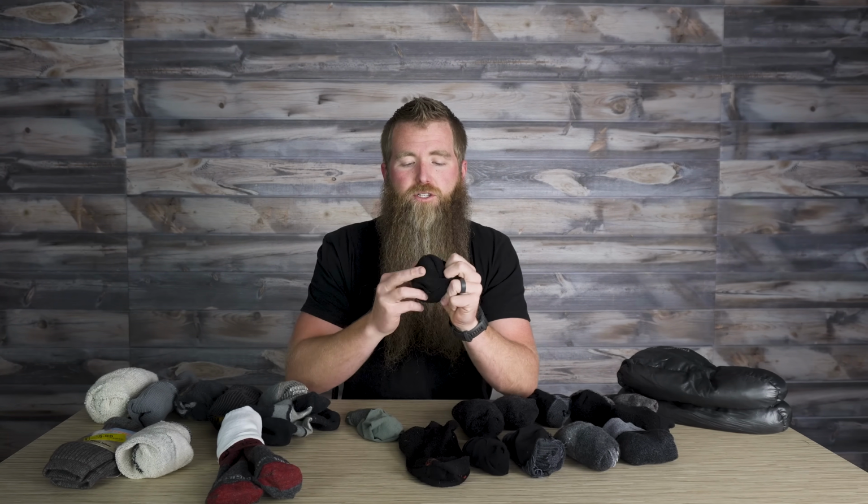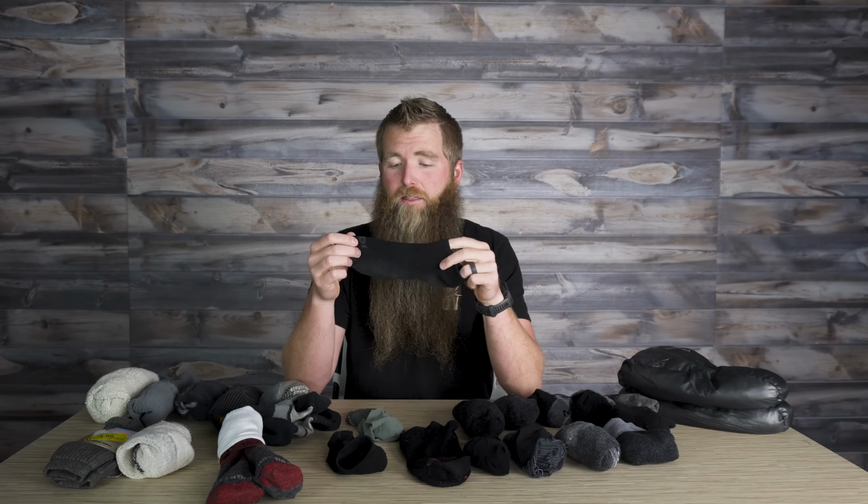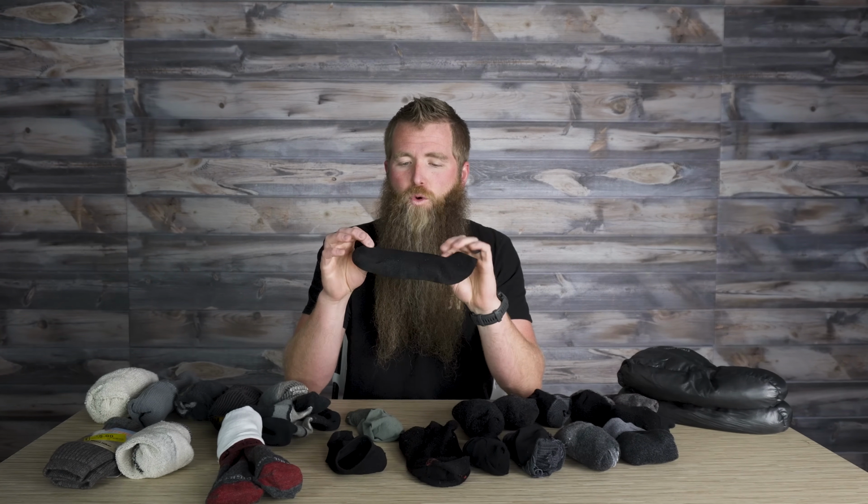This sock right here is your typical athletic sock. Now these are often form-fitting. They have a high amount of spandex in the material, but that spandex will definitely develop odor over time. It's a little bit more heavy. While an athletic sock with all of that spandex in it does retain its shape pretty well, and that is a key component of finding the right sock, it is still not my favorite for backpacking. See, if you get another sock that maybe does not hold its shape over time, by day 2 and day 3, you're gonna start to develop blisters.